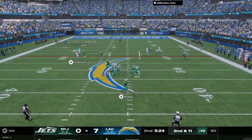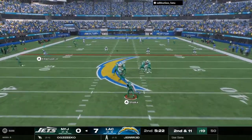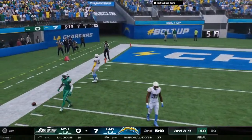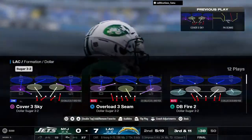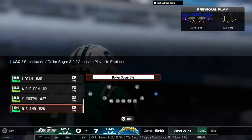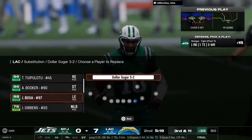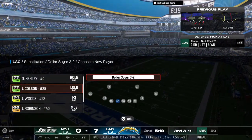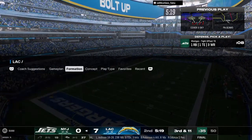Here's 2nd and 11. He puts some power on a deep one left. Oh, he can't follow through. He had the deep shot for a moment, Brock, but he bobbles it and drops it. Looking for his wide receiver there. So they're left facing 3rd and long.